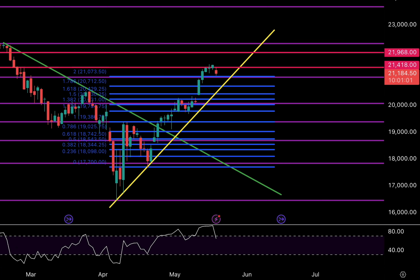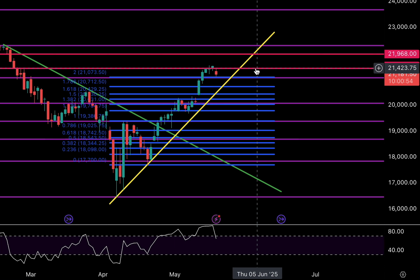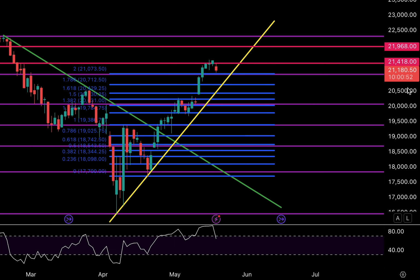Now here is the NASDAQ. Price action is similar to futures, but the levels are different. The level I have for NASDAQ as far as resistance goes is 21.418. We cleared that level last week, so now this morning we're turning that level into resistance. If there is bearish follow through, staying below 21.418 is a start.